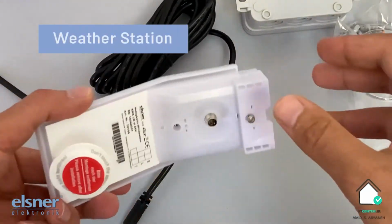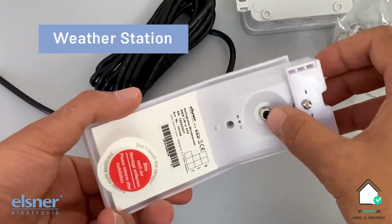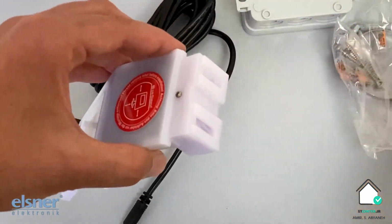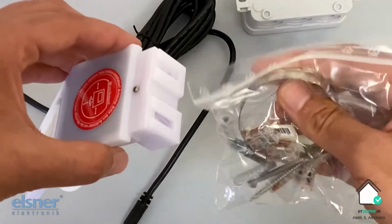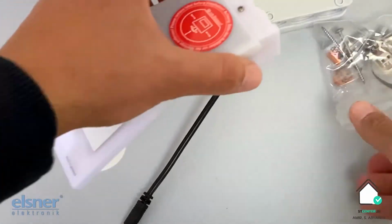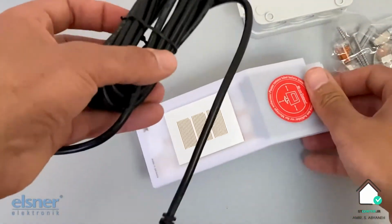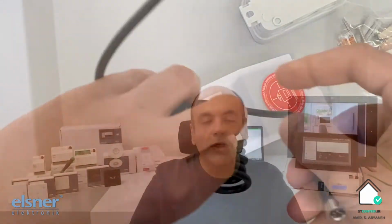Today, I would like to talk about the weather station from Elsner Elektronik that is manufactured in Germany. We will see how many objects we can detect from the wind, the sun traction, GPS, and many other things from the weather stations.